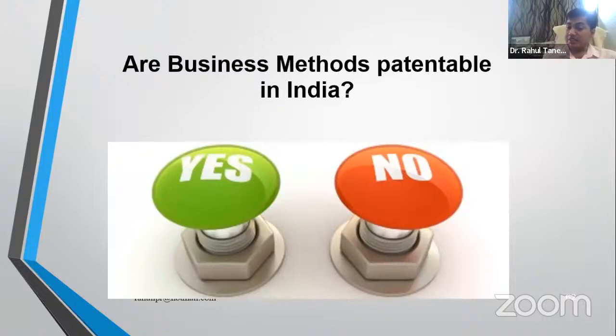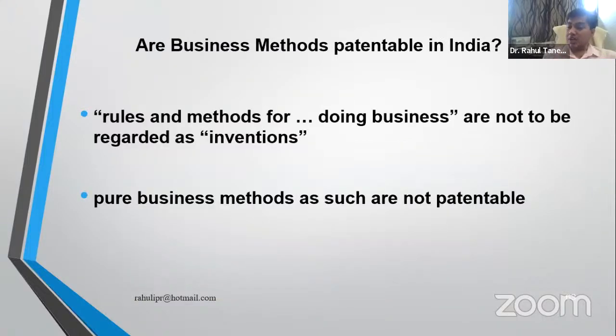बिजनेस मेथड को हम इंडिया में पेटेंट के लिए फाइल नहीं कर सकते, because the rule and method for doing a business is not regarded as an invention. किसी भी प्रोडक्ट को सेल करना is not an invention, so this is not a subject matter of the patent.